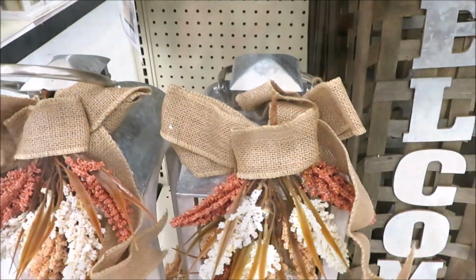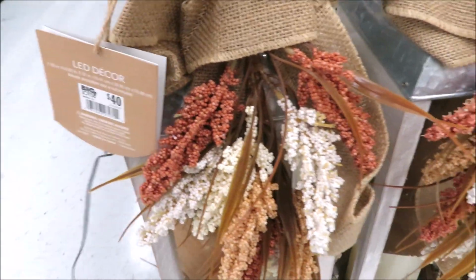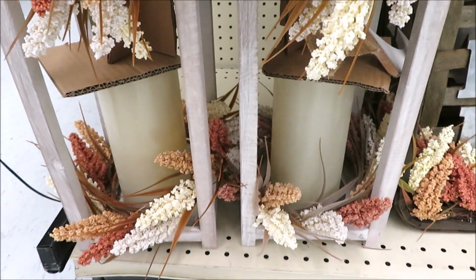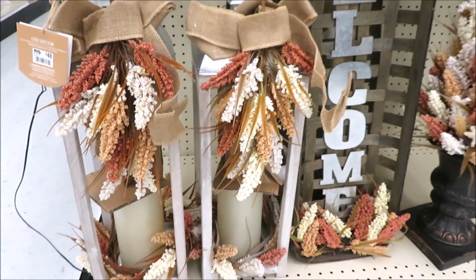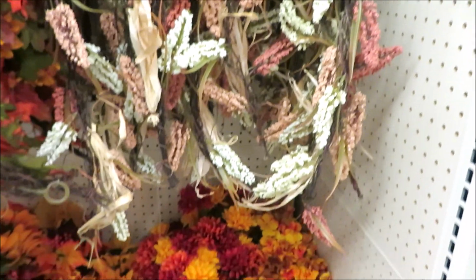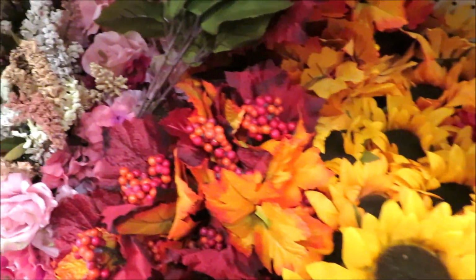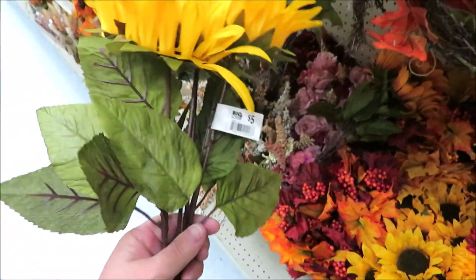And for $40, they do have a very tall lantern in this collection. Now, the bow on the front needs a whole lot of help, but they are quite tall in a white wood. Now let's get into a few more florals. Here is the heather garland for $12. Down below, you'll notice more floral. These are all bundles for $5, and yes, you are seeing pink in there.